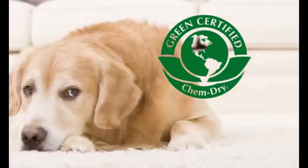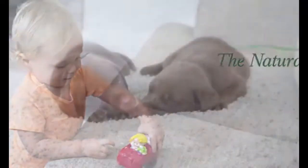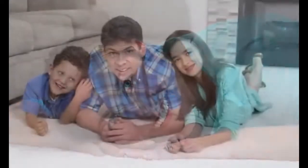Our green certified cleaning solution, The Natural, is safe for carpets and non-toxic, so it's also safe for kids and pets. Why does all of this matter? Because Chem-Dry isn't just focused on cleaning your carpets, upholstery, and other surfaces. Our mission is to leave you and your family with a healthier, happier home.